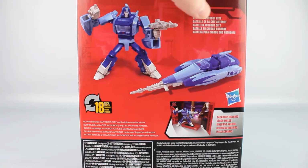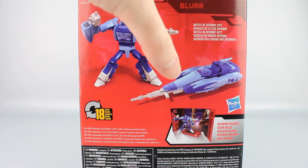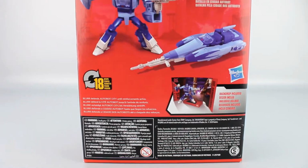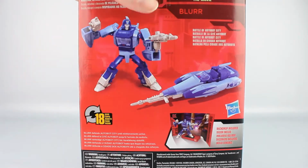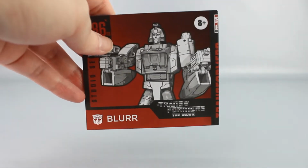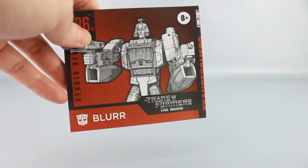And Battle of Autobot Cities is a backdrop, and we'll get into that in the robot mode. Blur defends Autobot City until reinforcements arrive, and he talks real fast, too. And of course, he comes with an instruction manual, which is pretty solid, although I'm not sure the order of directions are the greatest, but they're there.